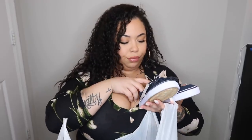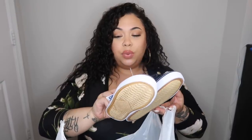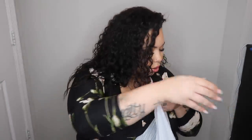I got him these basic, I don't even know what you call these, but these are just some basic shoes. And these were $9.99. And they're real, real cute. And like I said, I got Ryan some socks. Are these Ryan's? Yeah, these are Ryan's socks. And well, how much were the socks? These socks were $2.99 for six pairs.